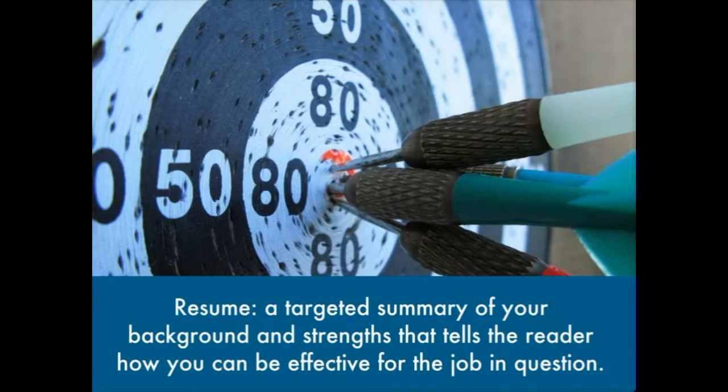So if we're going to talk about creating an effective resume, we should start by defining what a resume actually is. And this might seem pretty basic, but oftentimes we forget the whole picture of what a resume is. So we've got a little summary here on the screen, and really we want to think of your resume as a targeted summary of your background and your strengths that tells the reader how you can be effective for the job in question.